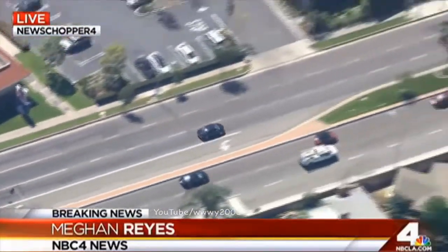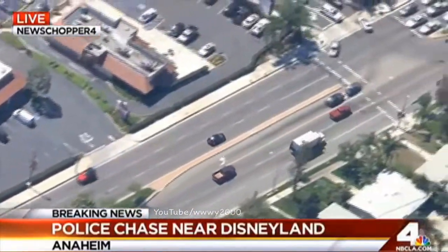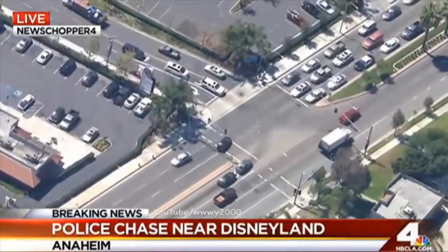Here we go, wrong side of the road. This is what we do not like to see. Wrong side of the road here, here in the Anaheim area. We're going to see what officers are going to try to do here.